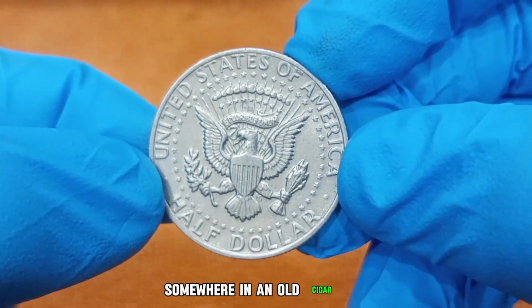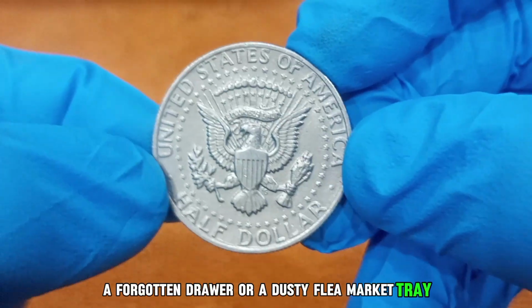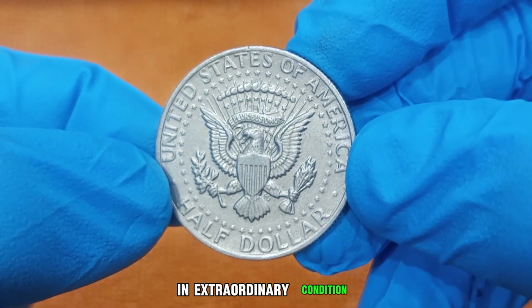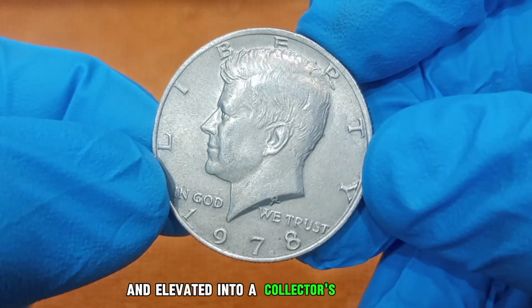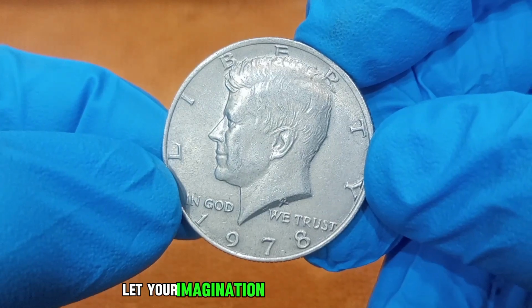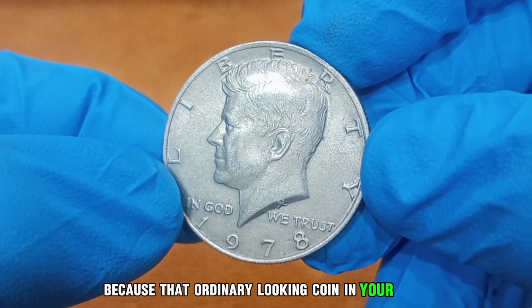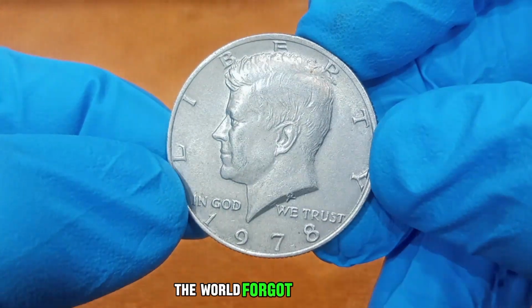Somewhere in an old cigar box, a forgotten drawer, or a dusty flea market tray lies a 1978 Kennedy half-dollar in extraordinary condition, waiting to be plucked from obscurity and elevated into a collector's spotlight. So don't overlook it. Study its lines. Weigh its shine. Let your imagination dance with possibility. Because that ordinary-looking coin in your hand might just be the millionaire-making marvel the world forgot until now.